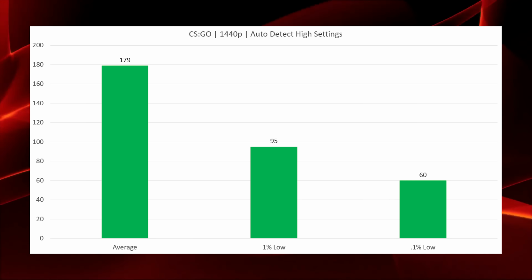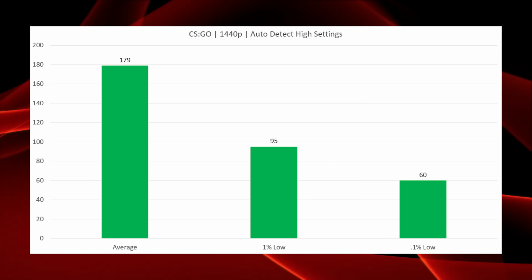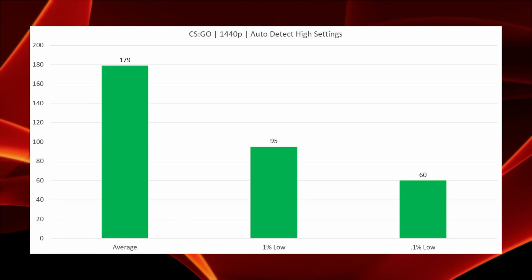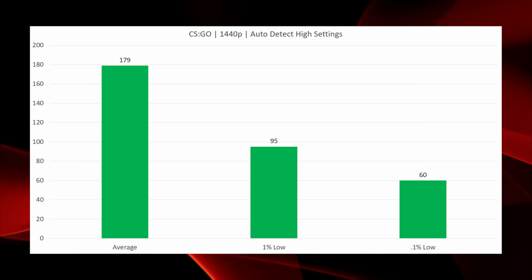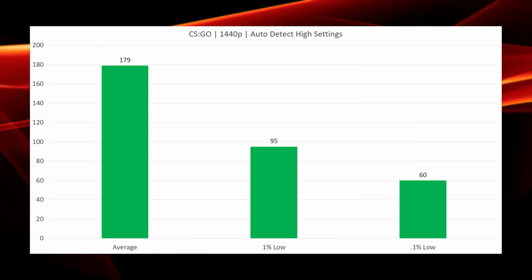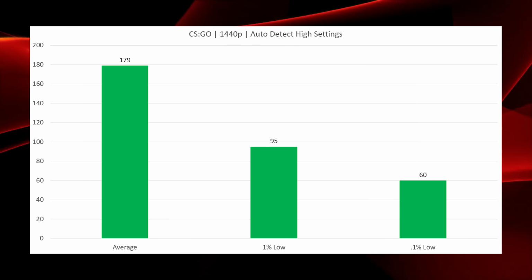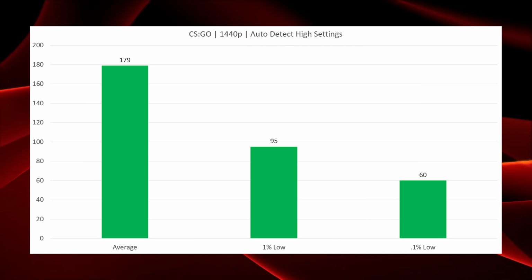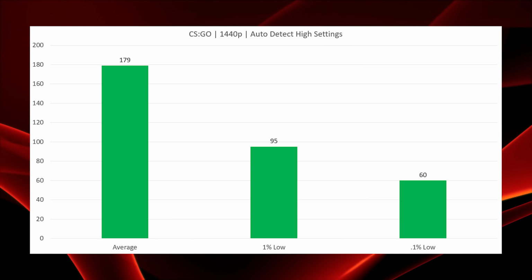CSGO at 1440p averaged 179 FPS, 1% low at 95, and 0.1% low at 60. I know there are some of you out there that would rather play it at 1080p to get an even higher frame rate, specifically a higher 1% and 0.1% low frame rate. However, if you are wanting a little bit more eye candy out of the game and you have a 1440p capable monitor, then this setup would actually still serve you quite well.